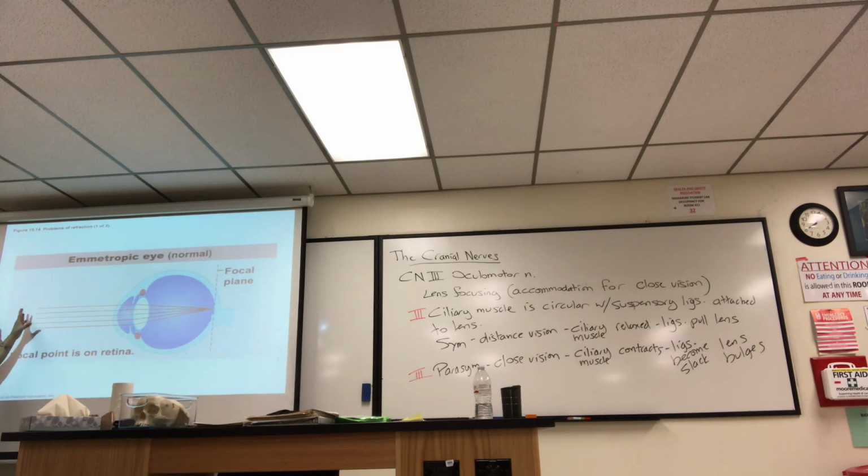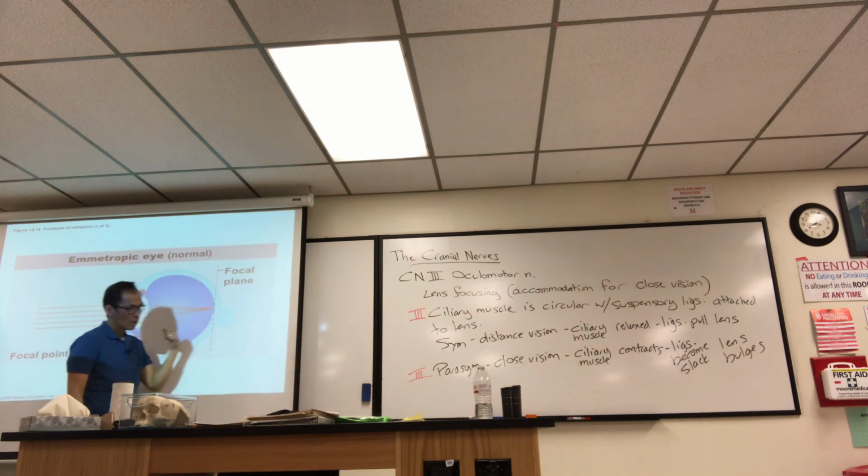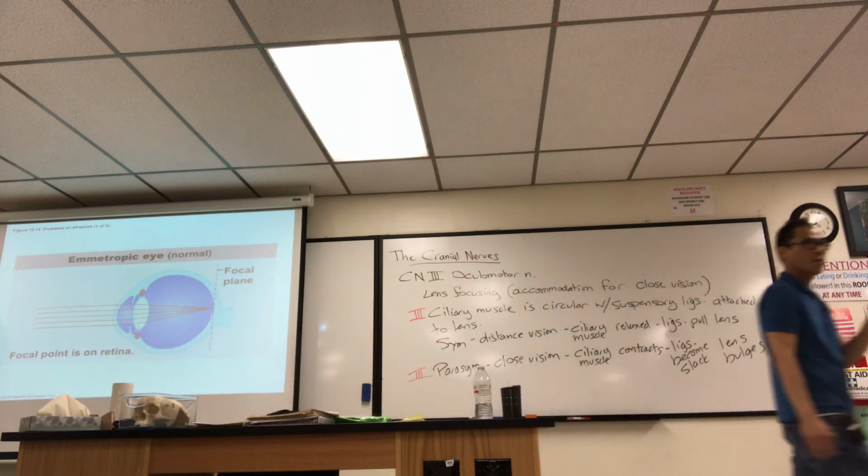Now, this is what's happening here. You've got the lens, as well as the cornea, but mostly the lens has to bend the light rays to focus it right on the fovea. This is where you have your highest density of photoreceptors. So if you don't need corrective lenses growing up, it's because your eyeball is a good length.